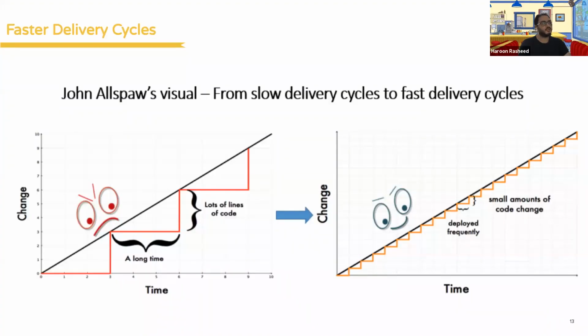And John Elspa has this famous diagram which highlights how slow delivery cycles can impact your business as well as your development teams, as compared to fast delivery cycles. On the left-hand side, the graph shows you have long batch sizes that are going into production. If it is not daily, it might be weekly, monthly, or a quarterly release. The more you delay your release, the more lines of code you are releasing into production.